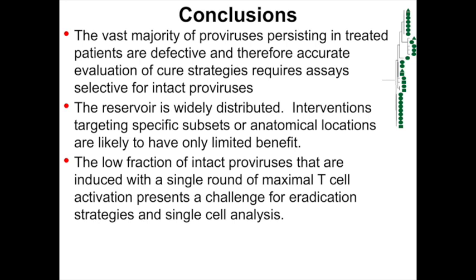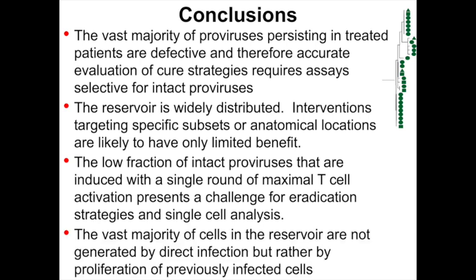The low fraction of intact proviruses that are induced by a single round of maximal T-cell activation presents a real challenge for shock and kill strategies. Now, if you can directly target the integrated provirus, as we heard from Tricia, then that problem may not be so great. But the vast majority of the reservoir is generated not by direct infection, but by proliferation of previously infected cells. And this is something that I think we really have to worry about.